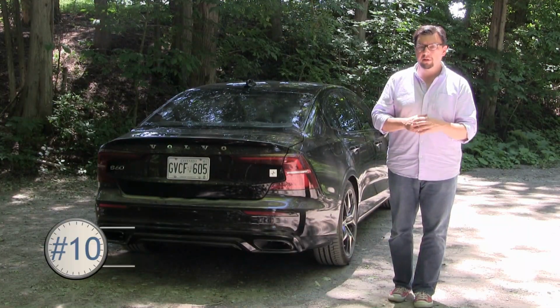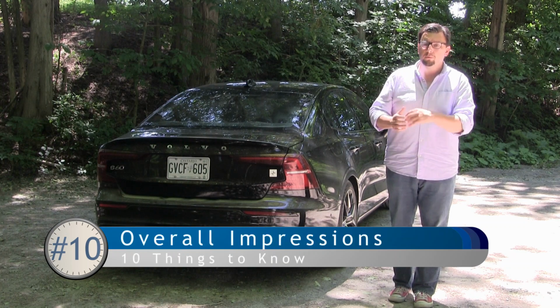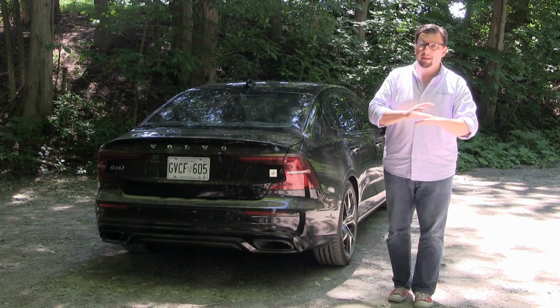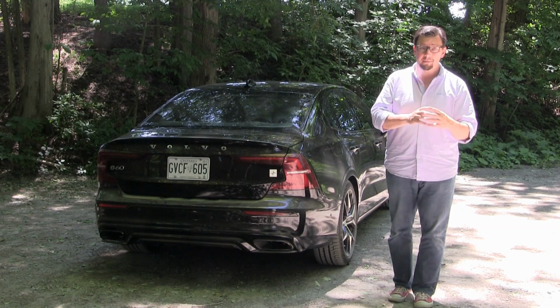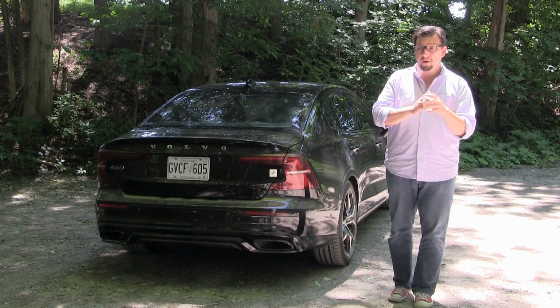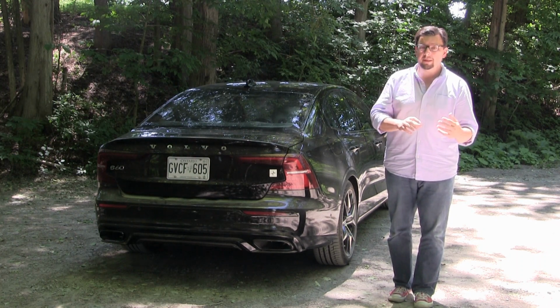And finally, the last thing to know are my overall impressions of this 2020 Volvo S60 T8 Polestar Engineered. To start with, I love driving it. This was a lot of fun. All the power with the plug-in hybrid, it gives everything it promises. It's a blast to drive. The handling, the suspension, great vehicle overall.